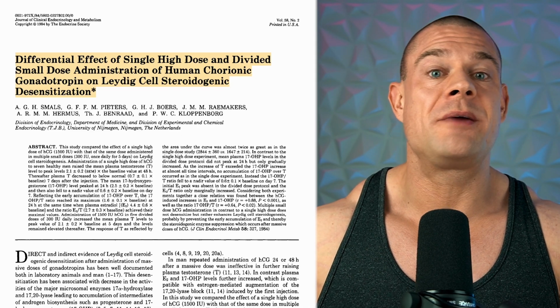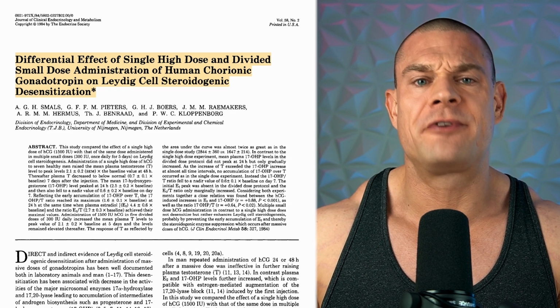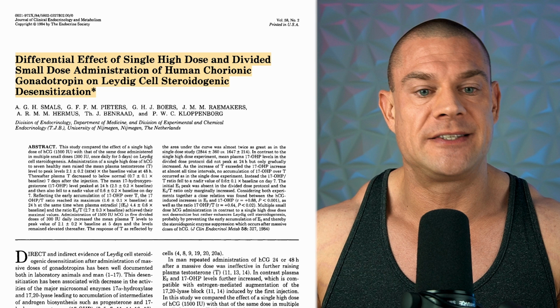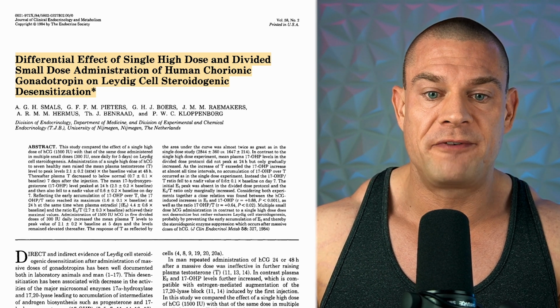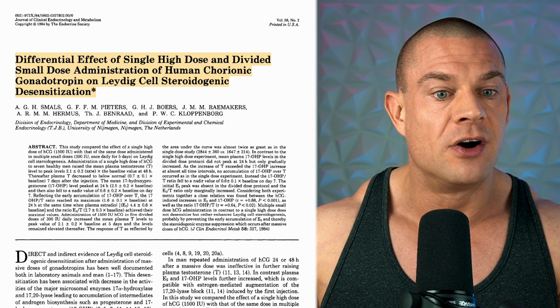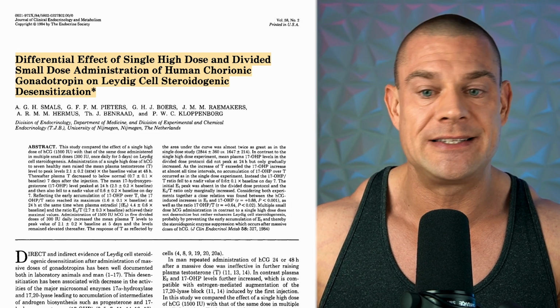Moving over to another study performed by Smals et al., published in February 1984, also freaking old, but very applicable for the guys who are still worried about desensitization, titled Differential Effect of Single High-Dose and Divided Small-Dose Administrations of Human Chorionic Gonadotropin on Leydig Cell Steroidogenic Desensitization.